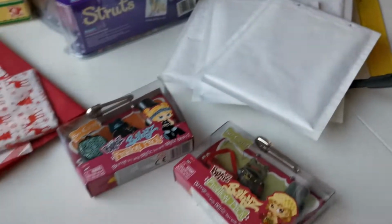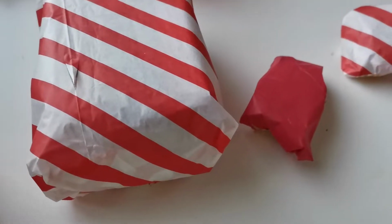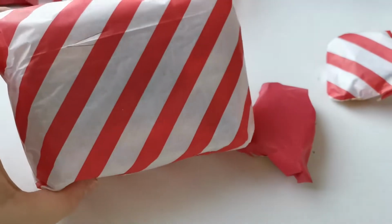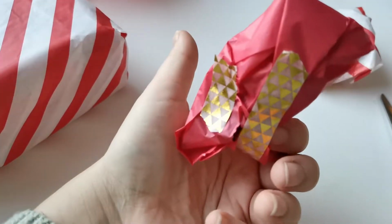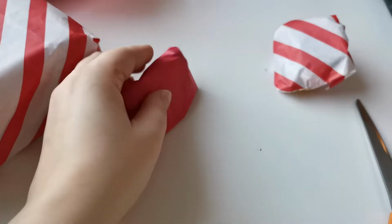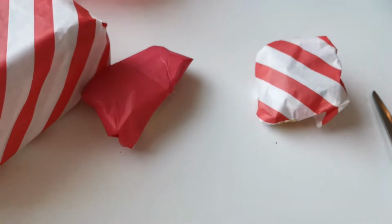And you can see here I do have some Christmas tissue paper instead of my normal one, and I thought it's just fun, getting close to Christmas. So I'll probably use this up during December. So if you ordered in December and get it in January, it will still be Christmas themed, I guess.